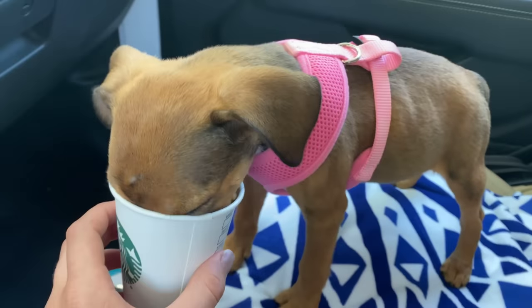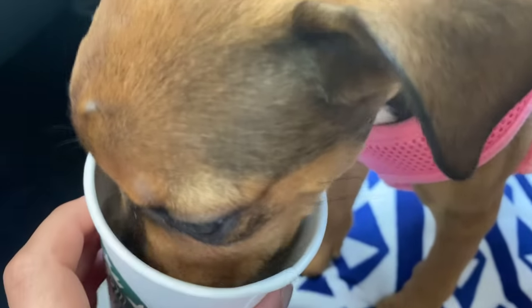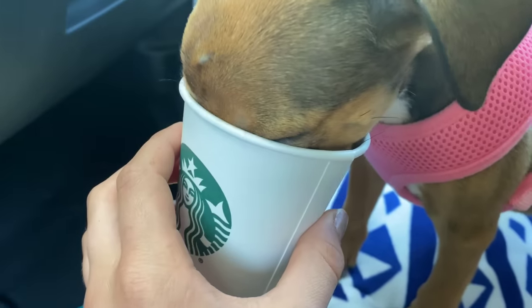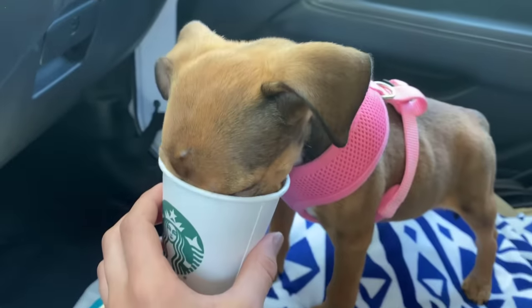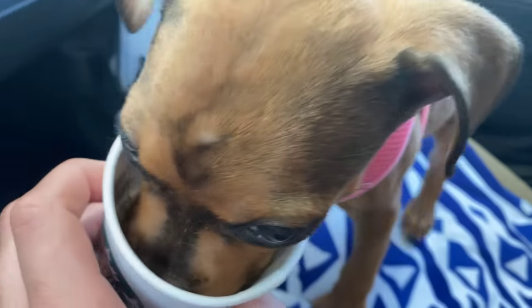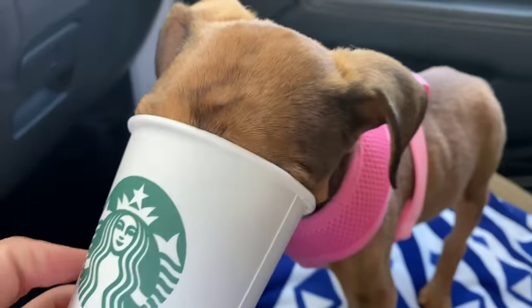So little Callie over here is just going at it. She is digging her head in this little cup to get every last little bit of this puppuccino. She is just in heaven right now, guys. This is the cutest thing ever. Just look at her. Let's see if she's done. Oh, no, she really won't let me pull it away. She has a little laugh.